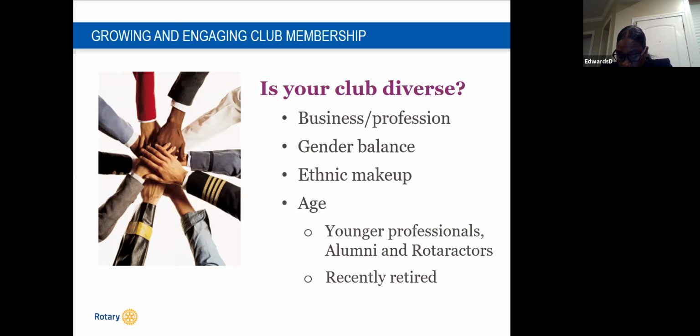The most effective and vibrant clubs tend to reflect the demographics of the communities that they serve. So increasing the number of women, younger professionals, and members of various ethnic groups should be every club's goal. Clubs that bring together diverse perspectives address the needs of their communities more creatively. Diverse clubs also have greater credibility in their communities, a wider range of skills, and increased volunteer resources. You have expanded leadership prospects and enhanced fundraising potential. So the business profession, the gender balance, and the ethnic makeup are very important. It's also the age in diversifying your club.